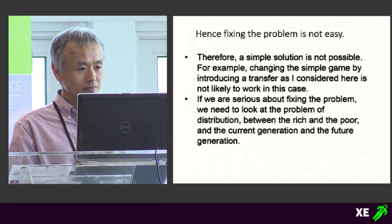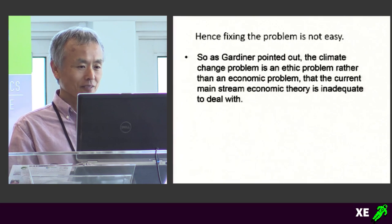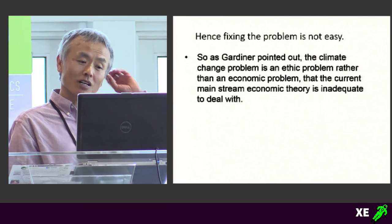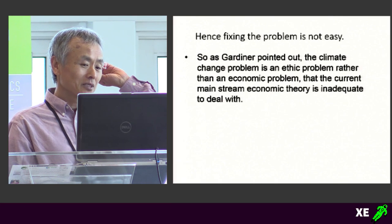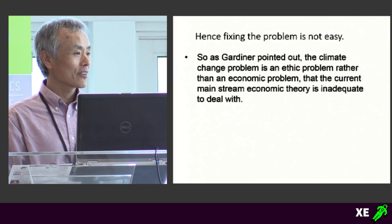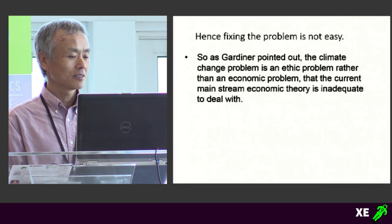All right. Hence, fixing the problem is not easy. And as Gardner pointed out, the climate change problem may be an ethical problem, not an economic problem. So if it's not an economic problem, maybe economic theory or economists may not be able to handle this problem.